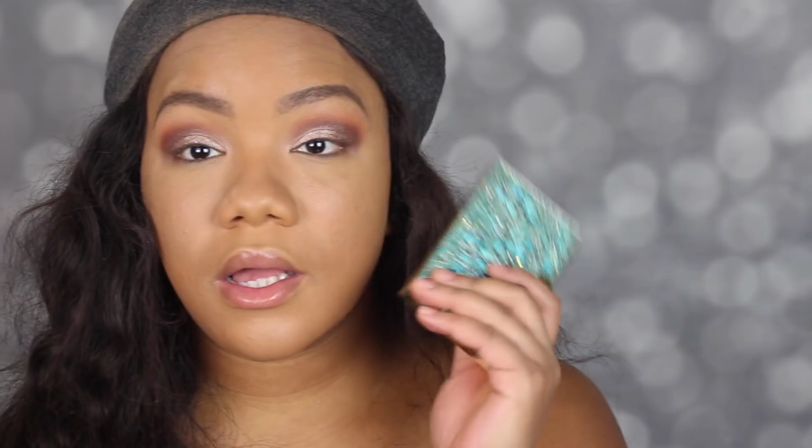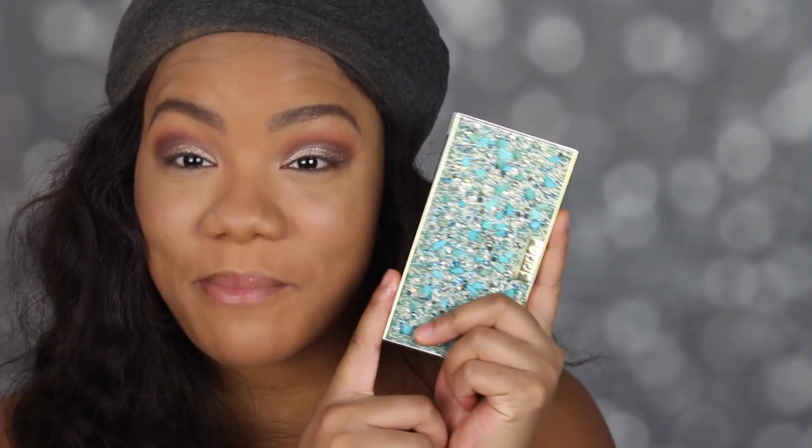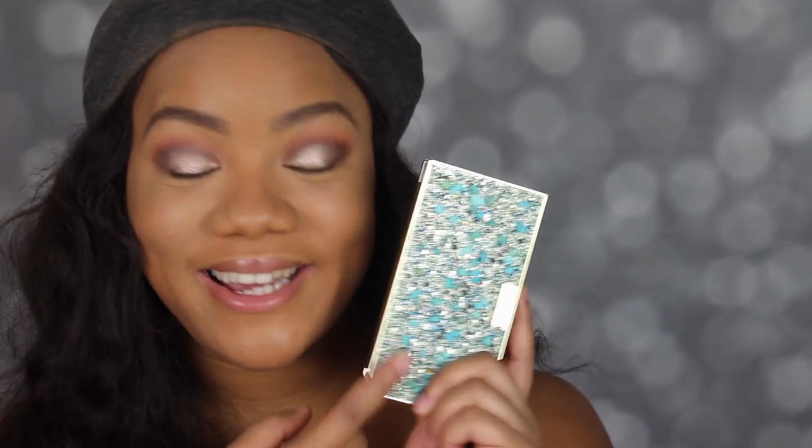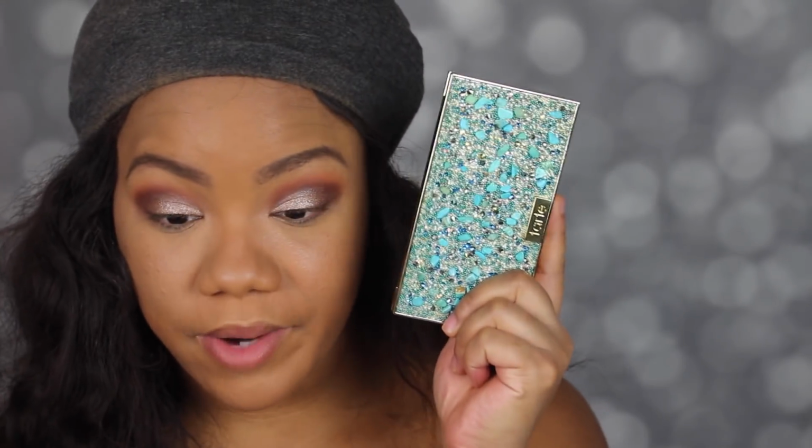So far, everything I've used has blown me away. Everything. I will say, I wish I would have done the eyes first though, because there is a little bit of fallout. This one, you need to run out and get right now. This is definitely a keeper. I am loving this palette right here. And I've only used one shade, but I'm loving it.